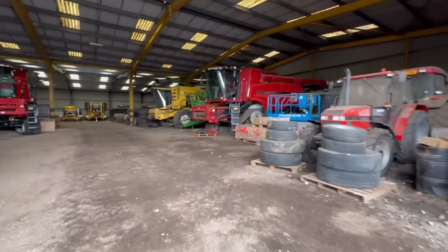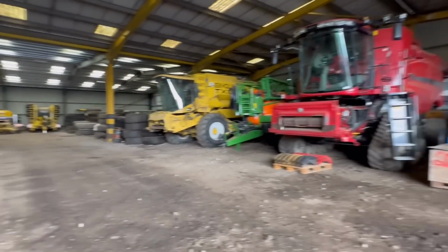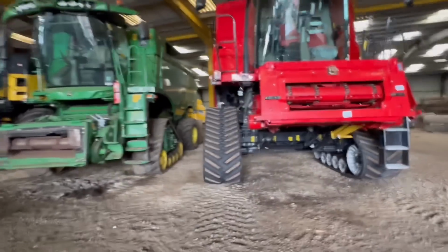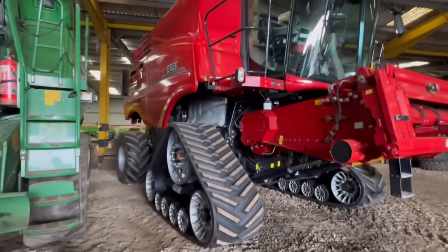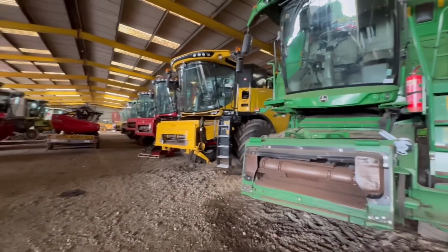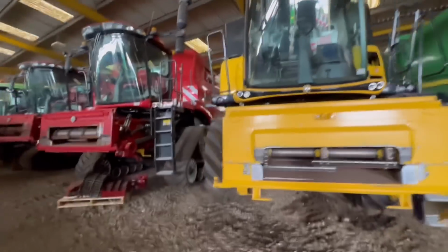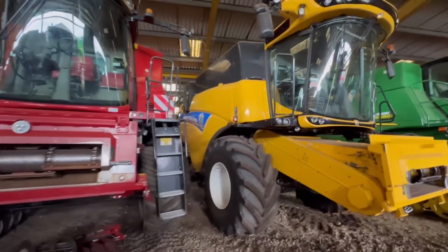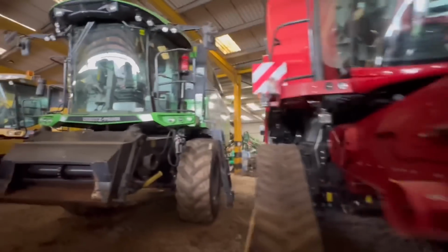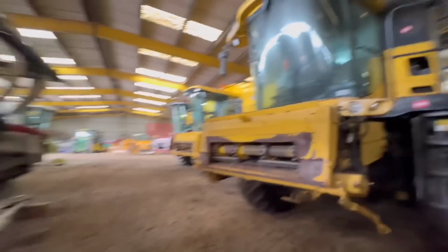So this is inside that shed. Huge number of combines here. New one there by the look of it. 92.50. Virtually any make of combine you want, any size. So Case, New Holland, Deutz. Here's a McDon header. More New Hollands.